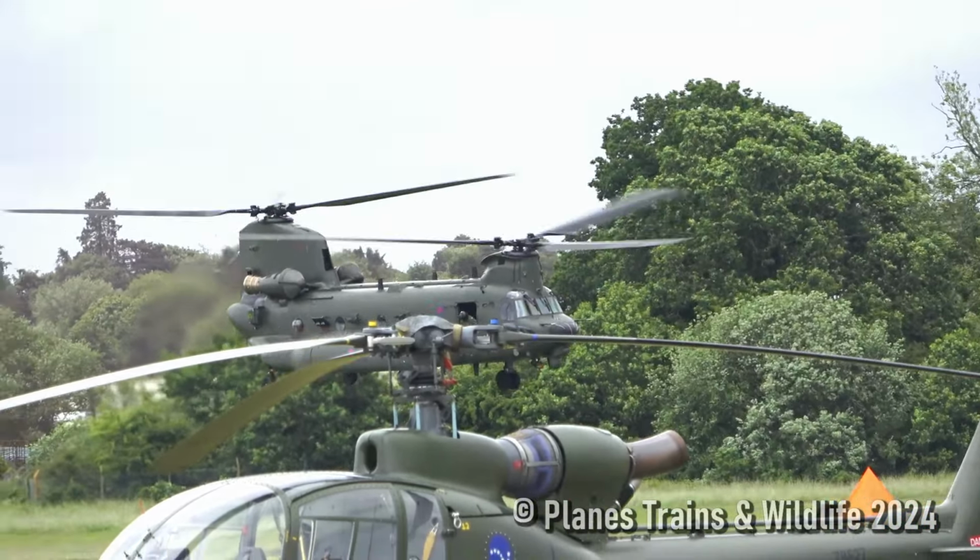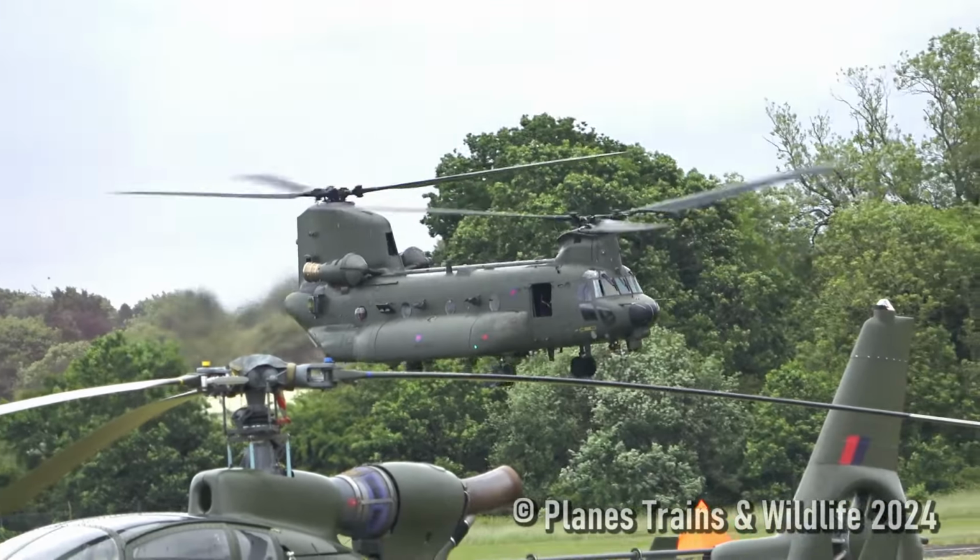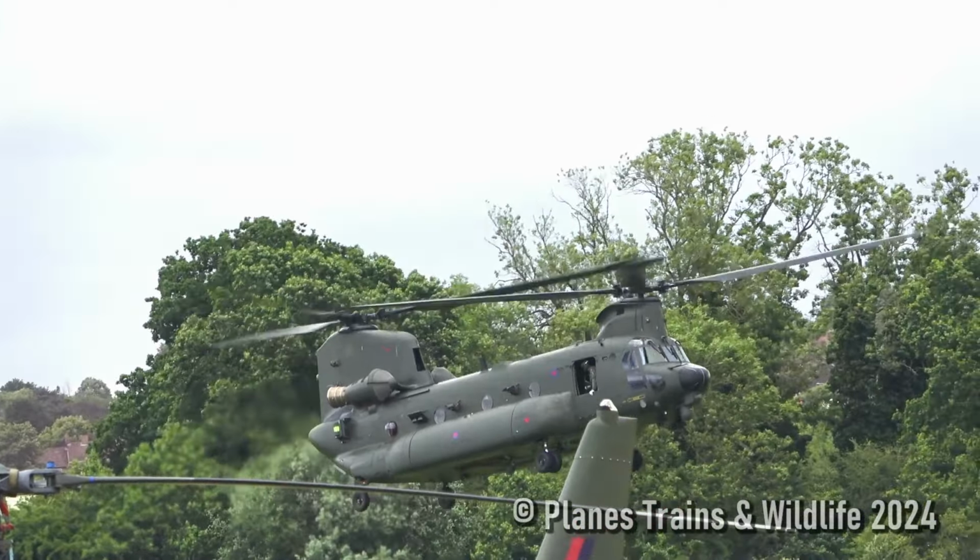Having successfully dropped the gun, Coots will manoeuvre the aircraft forward and down away from the load to allow the troops to disembark and set up in a defensive posture.